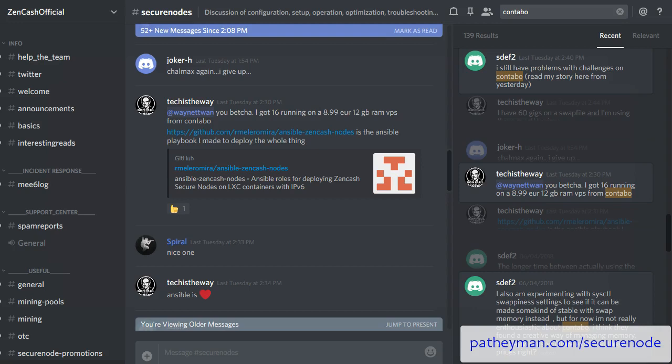Now, if you don't know what Ansible is, it's kind of like remote server management software that was, I guess, originally developed by Red Hat. What this is going to do is allow you to install things in virtual containers, called LXC, Linux containers, on the VPS. So if you can set it up correctly, the promise is that you can, not instantly, but relatively painlessly, within about 10 to 15 minutes, have a new secure node up and running and ready to go.